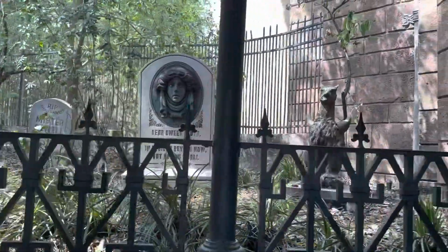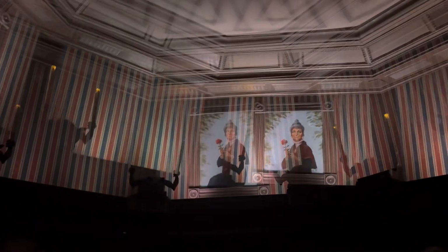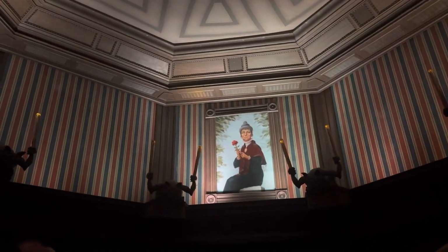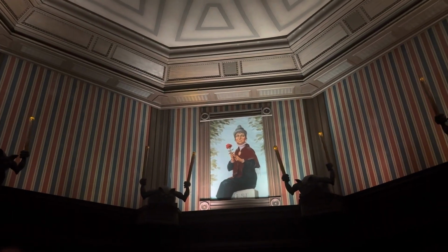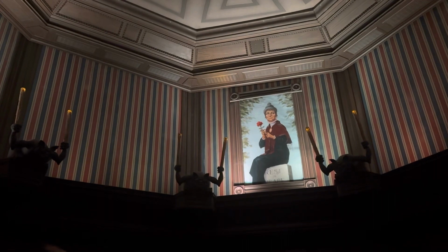This Madame Leona. Ooh. Is this haunted room actually stretching? Or is it your imagination?